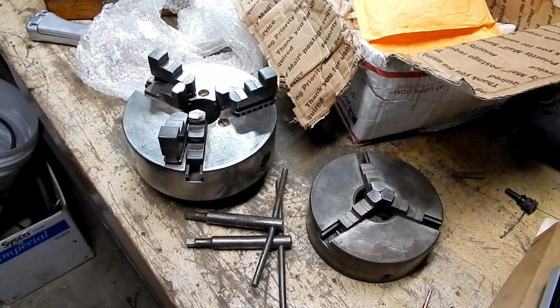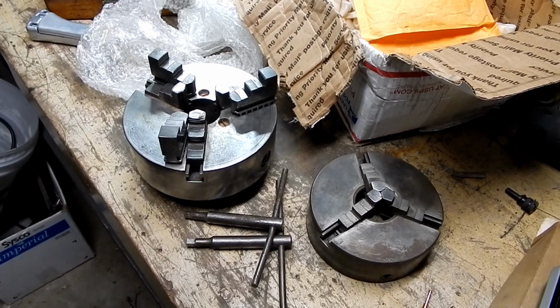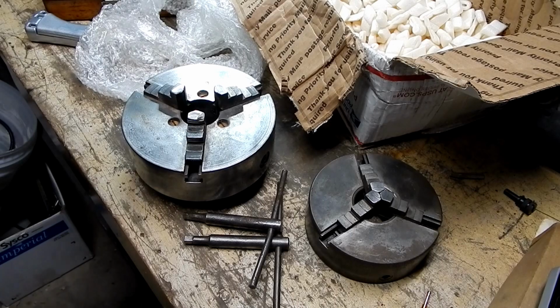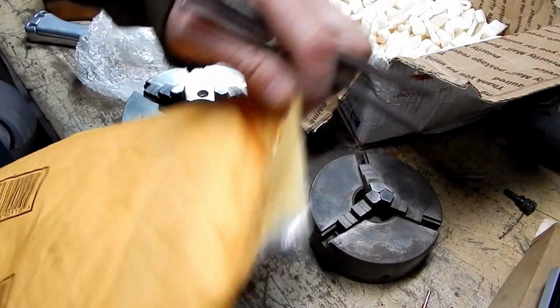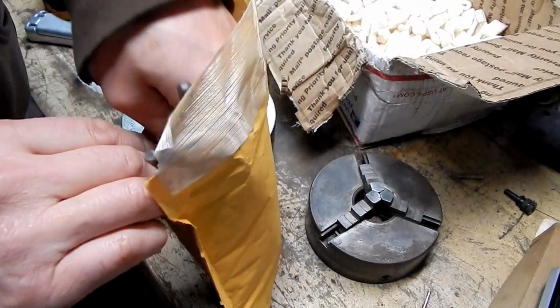So that was nice of that gentleman to give me these chucks for basically nothing. Oh, now I know how Keith Rucker feels, huh? Well, maybe not quite.